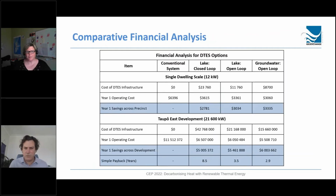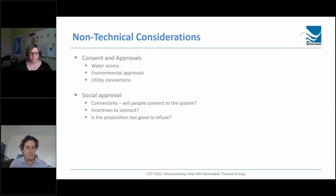From the financial side, I've just got the dwelling and the development here. I've cut out the middle section on the precinct. The very bottom row again is probably the more useful one. The groundwater open loop was lower cost to install and more efficient, so it has the best simple payback. That obviously makes a lot of sense. It's down around the 3-year mark, up to 8 or 9 years if we go with a closed lake loop. And this is just the energy savings on the system. As that system gets operated as some sort of thermal utility arrangement, the operations and everything else have to come into play. But you're starting at obviously a very good base in terms of understanding the payback scenarios on the system.